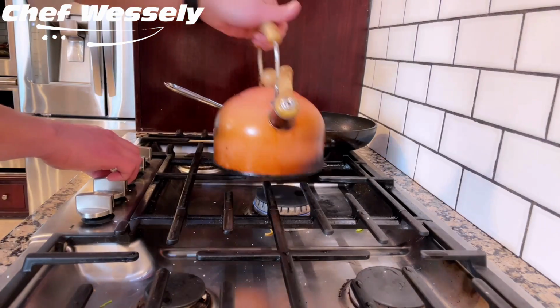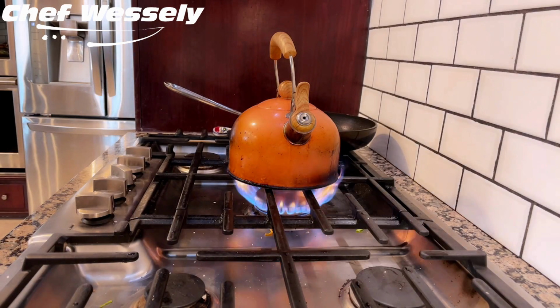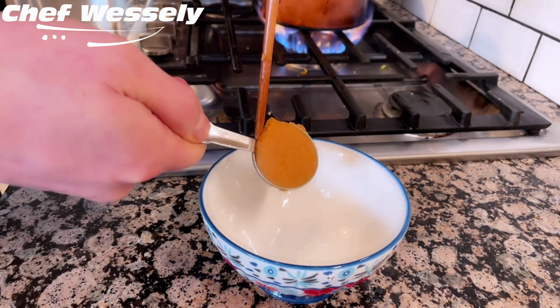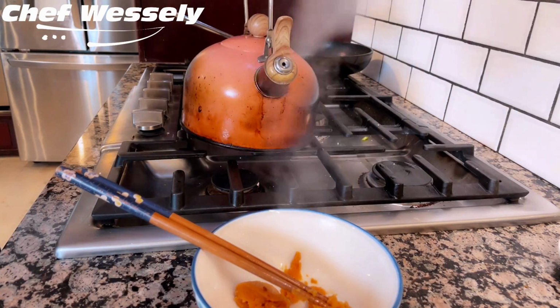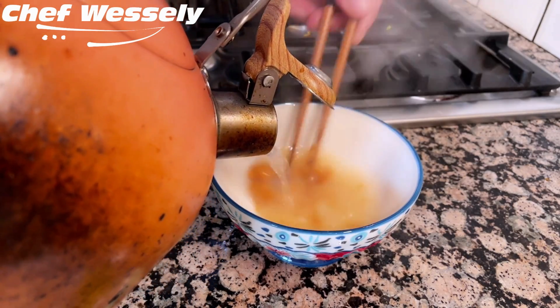For the miso soup, it's even easier. Just get a kettle for hot water, and you can have this going on while you're cooking your noodles. In a soup cup or a small bowl, add 1 tablespoon of miso paste. Pour in about a cup of hot water and whisk it all together.